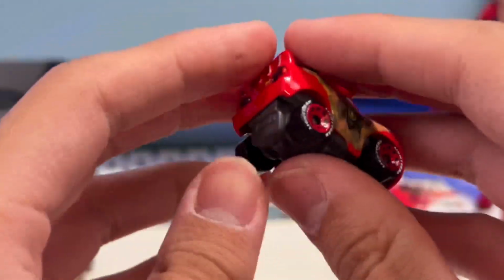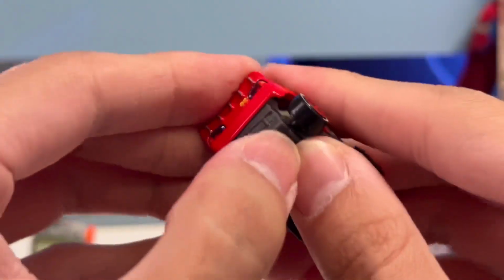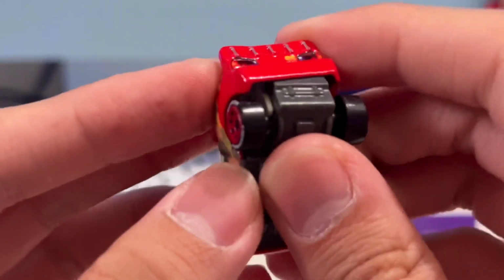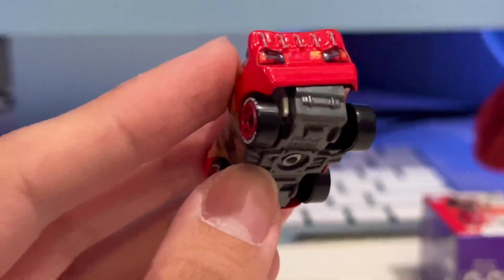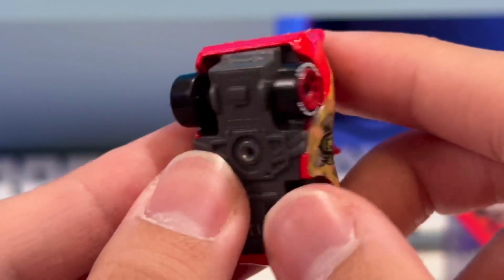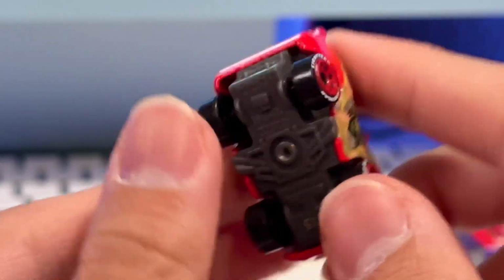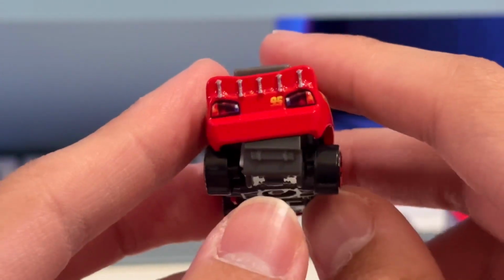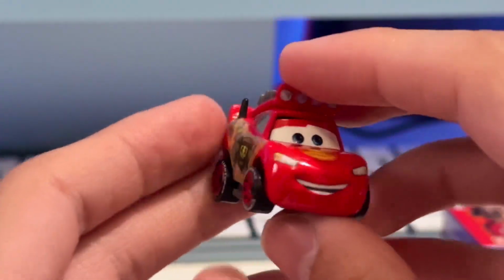There was no way of knowing if you didn't open the box. But yeah, this is an error? I'm trying to see the inside of there because... I guess it's an error. Man, now I need a second one that's actually not busted like this. Like he's leaning on his side.